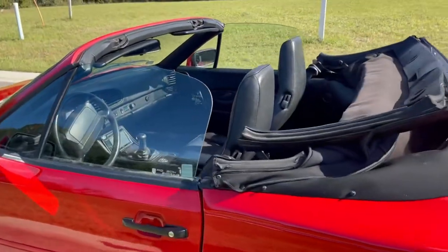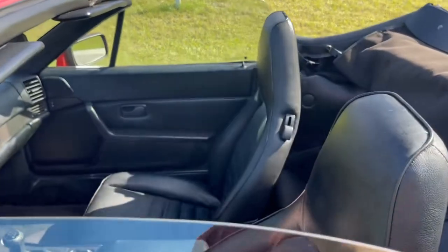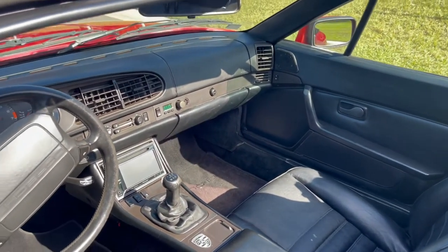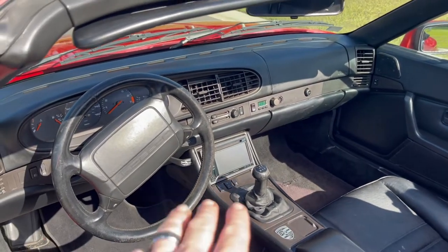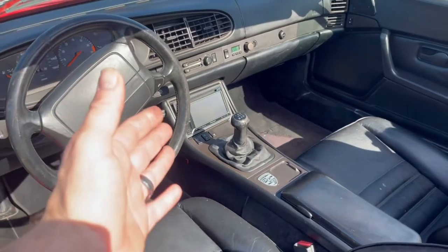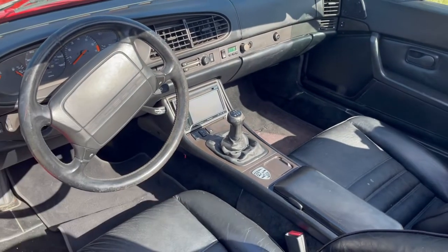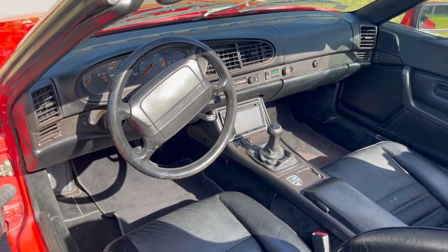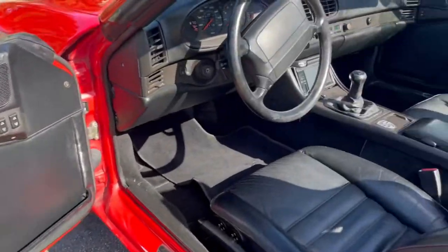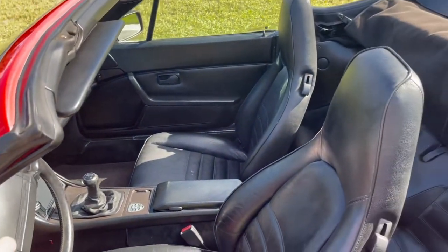The interior in this car is absolutely gorgeous, in very, very good shape. The only real thing that he did was, the previous owner installed an aftermarket radio, but it's a really nice one. He went ahead and put that radio in there because the previous owner put a real cheap one in and unfortunately must have gotten rid of the original one. Door panels are excellent.